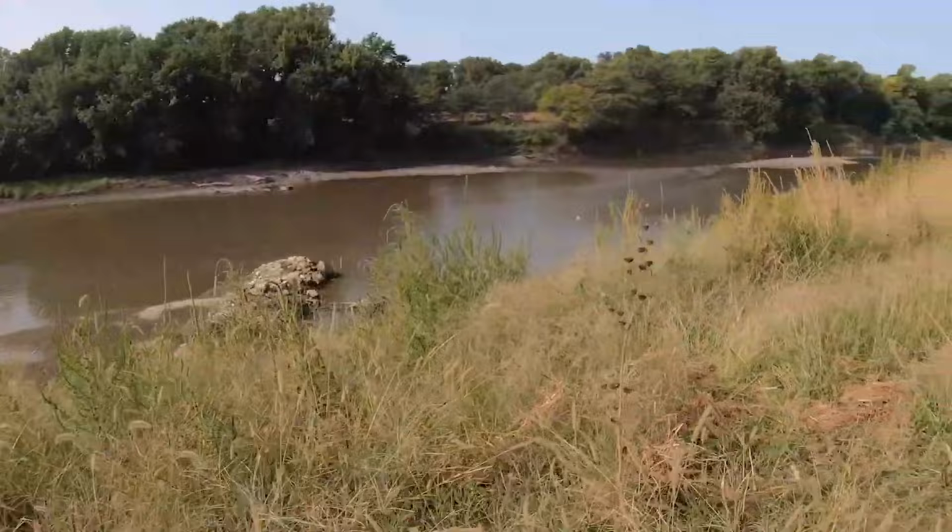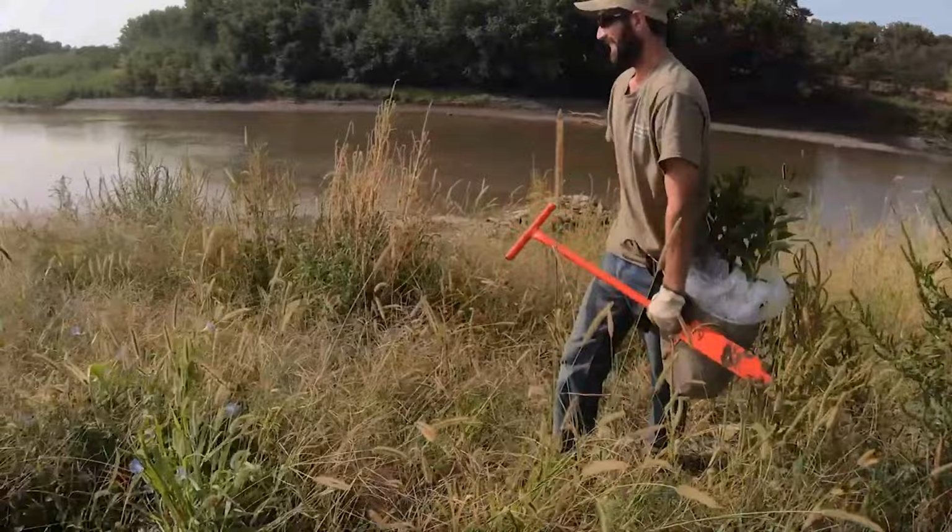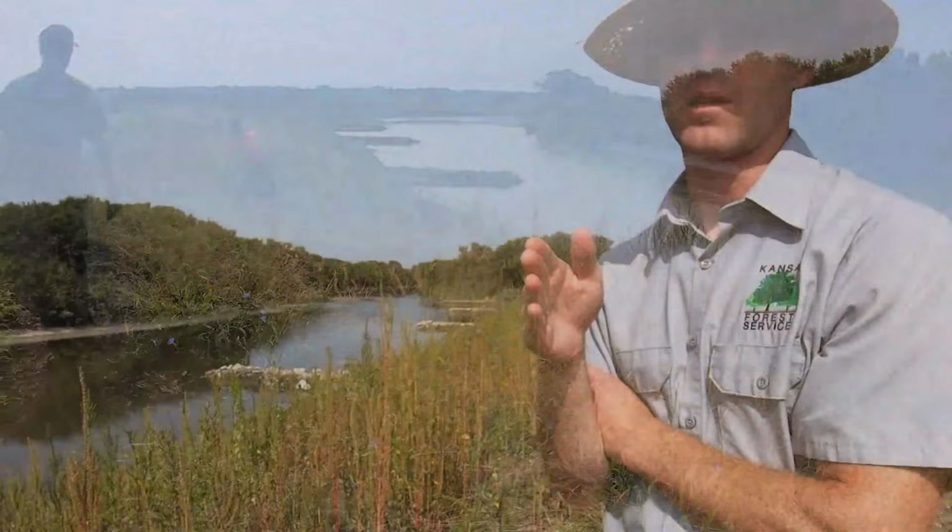This site has been great because it's already captured a bunch of sediment, and that's exactly what it's supposed to do. If we weren't in here to revegetate, there would probably be some flood that would come and wipe out that sediment. Maybe not the next one, maybe the next one after that. Could be the next one, yeah.